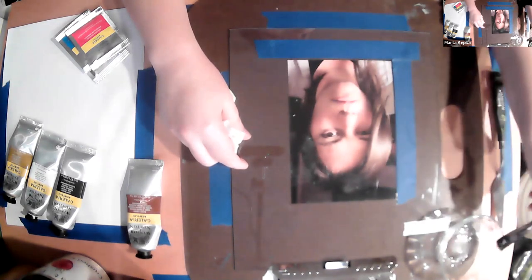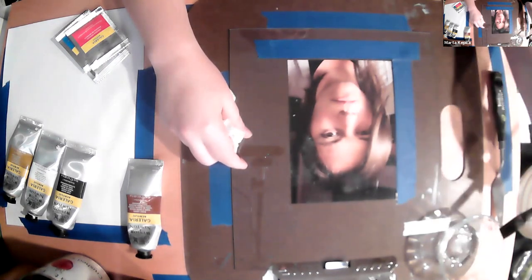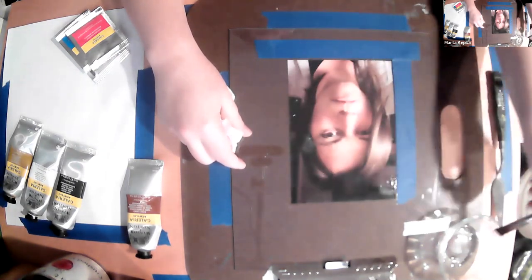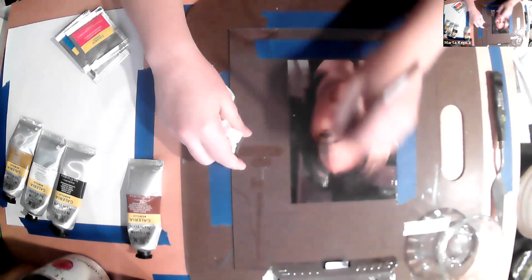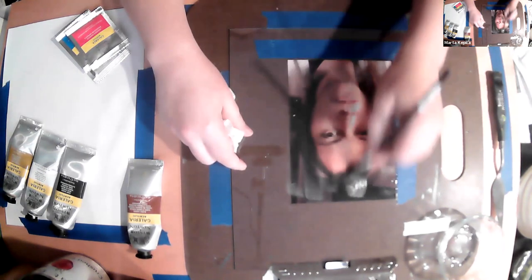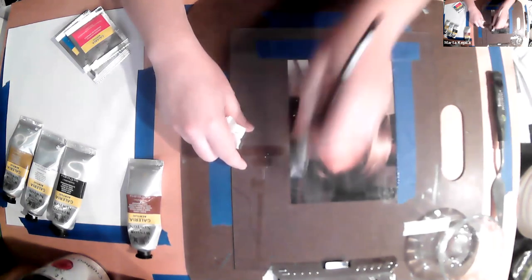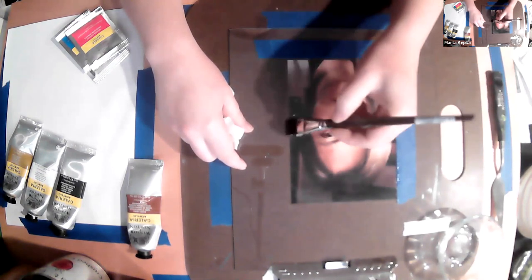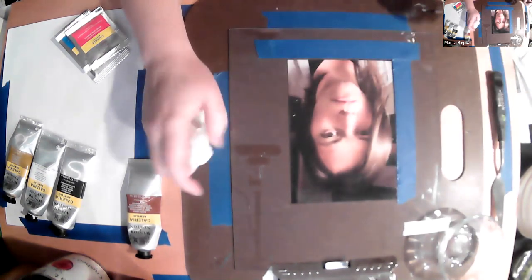So I'm going to take that dish soap just as it is, not diluting it at all, and I'm just going to brush it onto that plastic. So I'm not putting a thick, thick layer, but I'm doing enough. And what it's doing is creating this thin film between what will be my acrylics and the plastic, the idea being that it's going to allow me to lift the acrylics off.